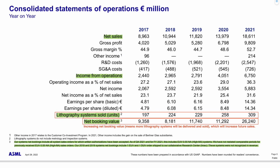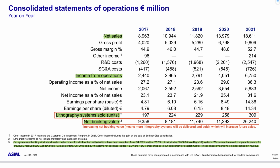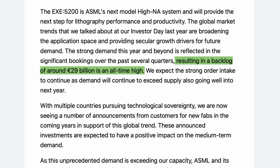This is from the most recent annual report. You can see ASML's number of lithography systems sold have been increasing consistently in the past 5 years. ASML's net booking value had also been increasing consistently in the past 5 years. The net booking value is a very important metric because it shows all the system sales orders from ASML's customers. At the time of making this video, ASML's net booking value, or backlog, is at 29 billion.